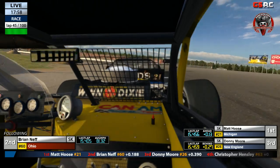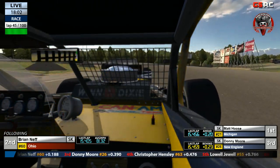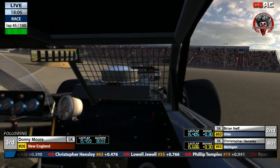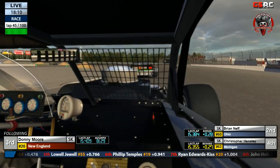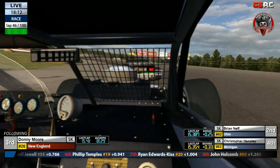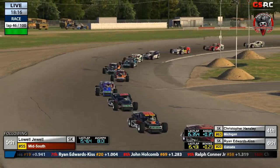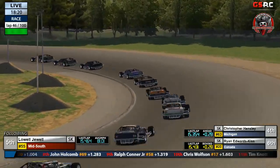He is not messing around, but he's not being able to get a good run, and that's keeping Donnie Moore tucked right up into this battle. I mean, your top six. We talk about the popcorn position here on GSRC a lot, and I would say the guy in fifth could very well be in the popcorn position. Lowell Jewell, he could just sit back there and watch everybody wreck in front of him. Good point. He certainly could.